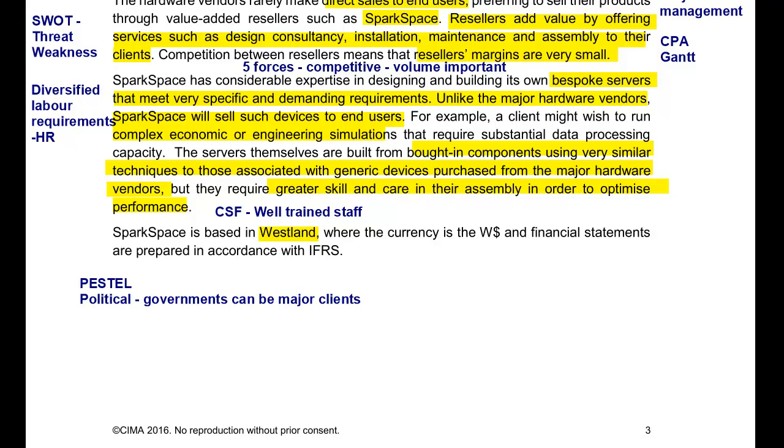And therefore the makeup of the economy is very important to an industry or to a company such as Sparkspace, because it needs large corporate customers, it needs large wealthy customers, and therefore the economy is relevant here. The social change is probably in Sparkspace's favour. A lot more things are going online, a lot more things are going on smartphones, and therefore the need for decent server systems that allow companies to run their websites with a lot of traffic is very important.